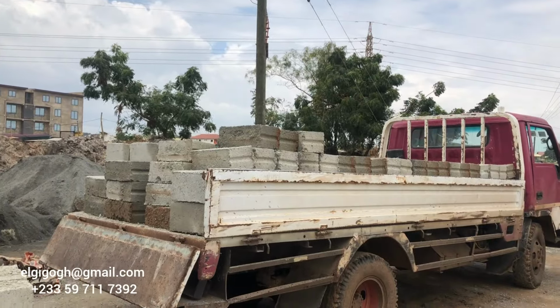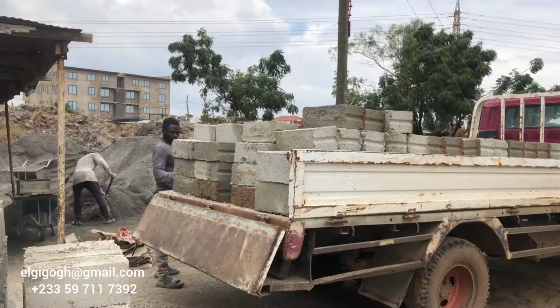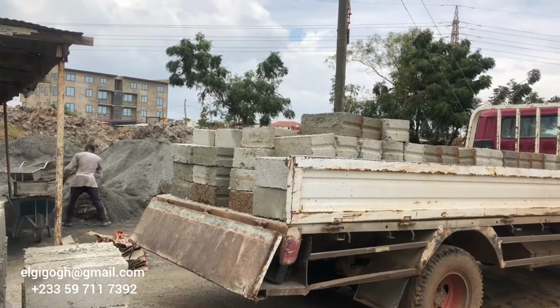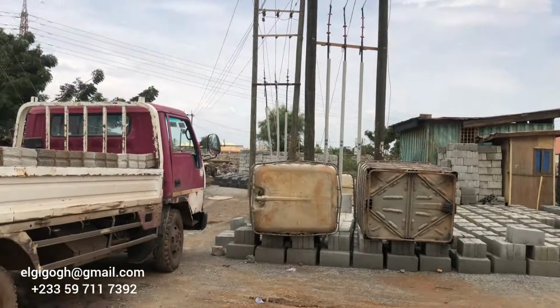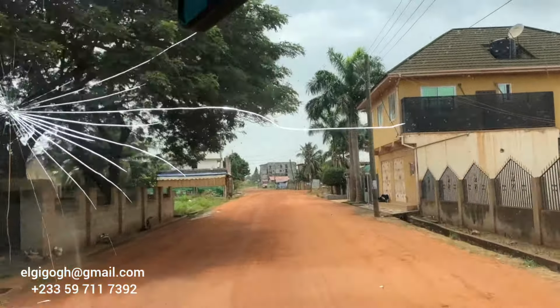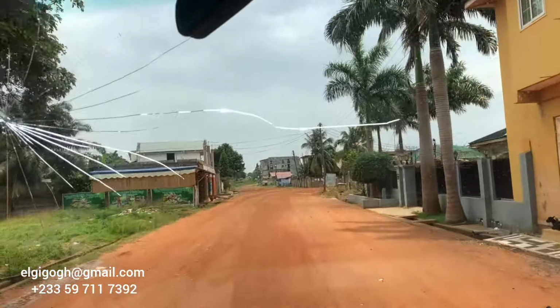So with the ground floor block works, we need solid blocks, 6 inches solid blocks. The estimate was 2,180 blocks for that. But in my next episode, I'll be giving more details and also the cost estimate. So make sure you don't miss that episode.